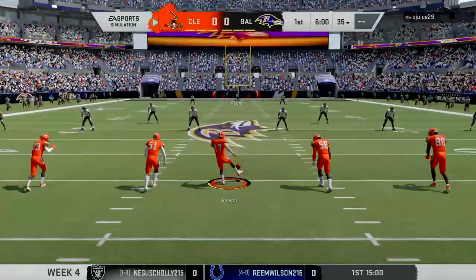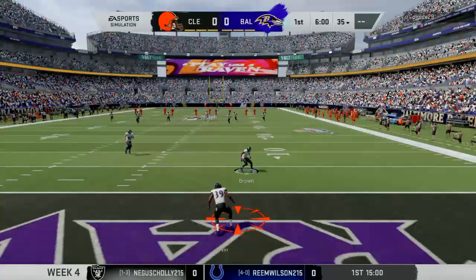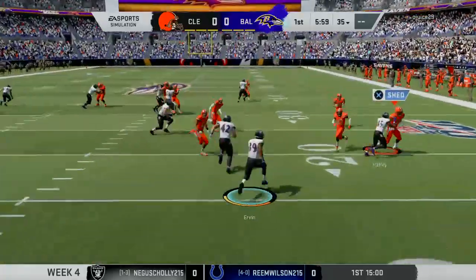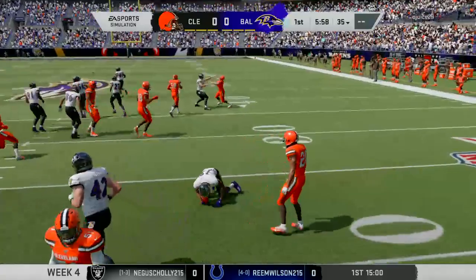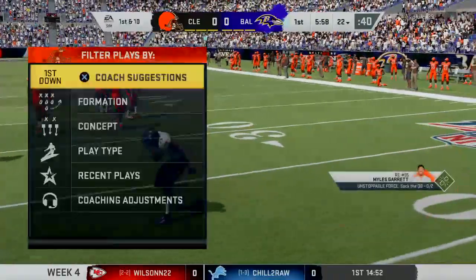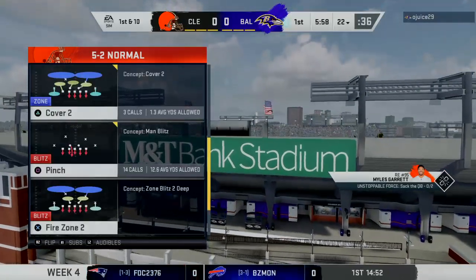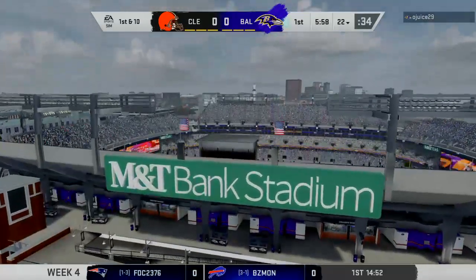Fall is in the air, and the NFL season is in full swing, and we're underway here in Week 4. This fielded a few yards into the end zone. And he'll get it up past the 20 to the 22-yard line. The Ravens take over 1st and 10 at their own 22-yard line.